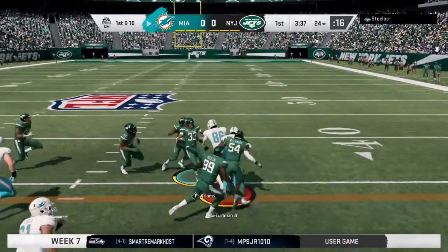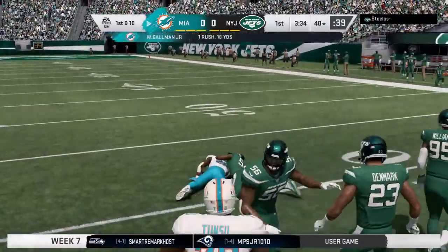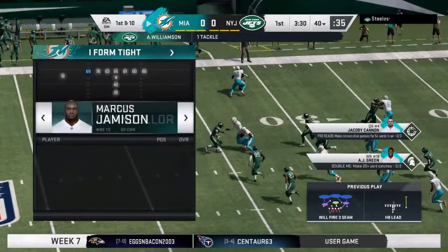Now Coleman, and an alley to run. And down he goes, but he takes it up to the 40. It'll be a pickup of 16 and a Dolphin first down.